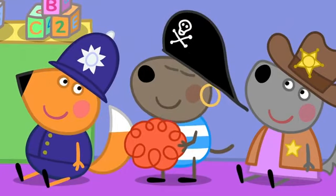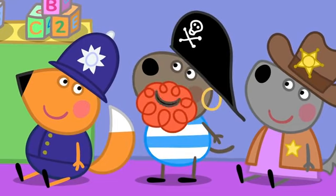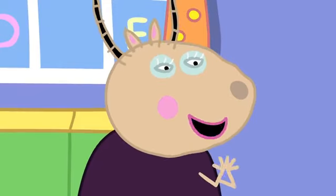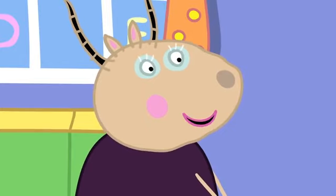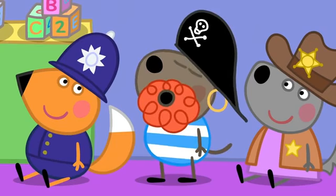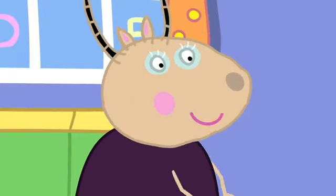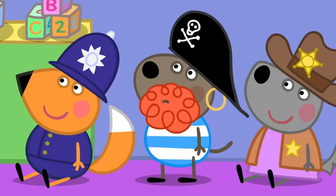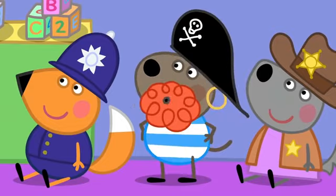When I grow up, I will be a pirate. Arr! Pirates sing happy songs and they go yo-ho-ho. Yes, I'm not sure that being a pirate is a job as such. Either a pirate or a farmer. Oh yes, being a farmer is much better. You would grow things and make food for us all to eat. And I'll tell all the animals what to do.